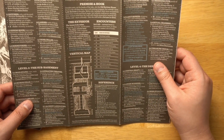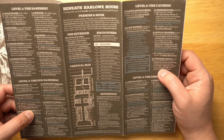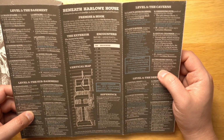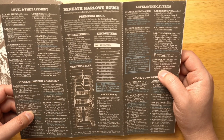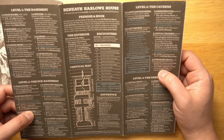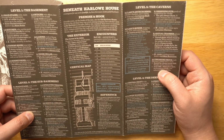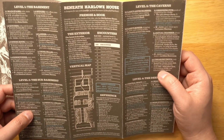Beneath the Harlow House. So what's the premise of this? Outside town, on the banks of the lakes, is the old Harlow House. Back in the day, they ran a rich mining company, but nobody's seen Lady Harlow in decades. Before she vanished, there were accusations of profane rituals and black magic, but no one could prove anything. Now rumors swirl that the lady still dwells somewhere beneath the house, and more critically, that she still holds a fortune in silver. Of course she does.